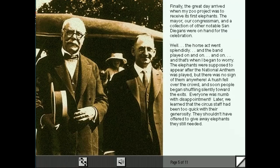A hush fell over the crowd, and soon people began shuffling silently toward the exits. Everyone was numb with disappointment. Later, we learned that the circus staff had been too quick with their generosity. They shouldn't have offered to give away elephants they still needed.